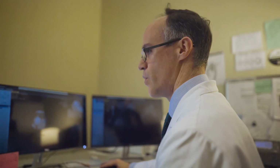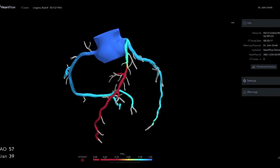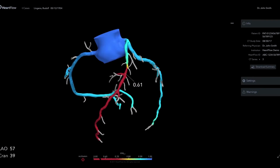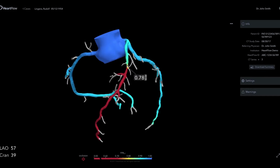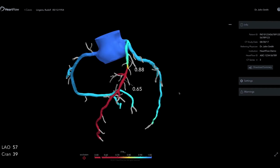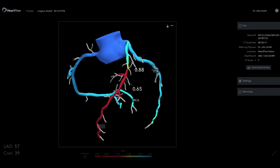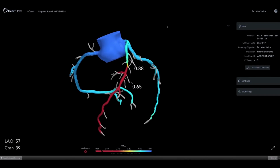In the CT world, that's a fairly new technique we have that comes from a company called HeartFlow, where we're able to send off the anatomical information we get out of the CT scan. We send it over to them as a whole data set, and they're able to put it through their computers to do some computer modeling and determine from the anatomy if there's actually flow-limiting disease there.